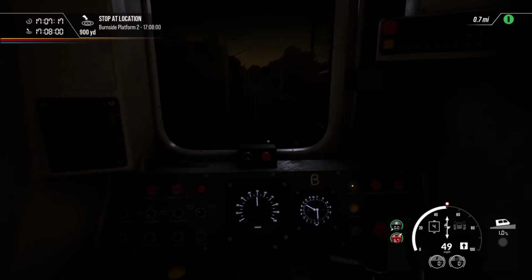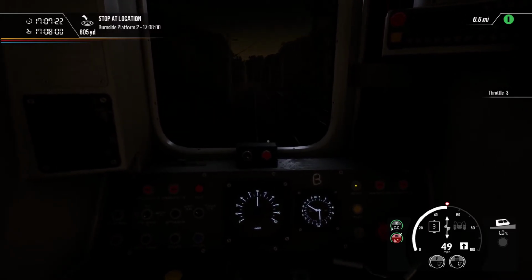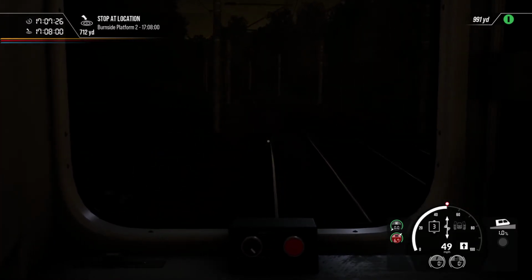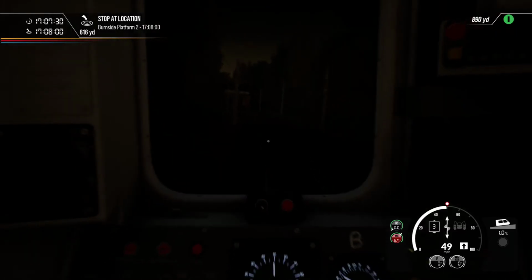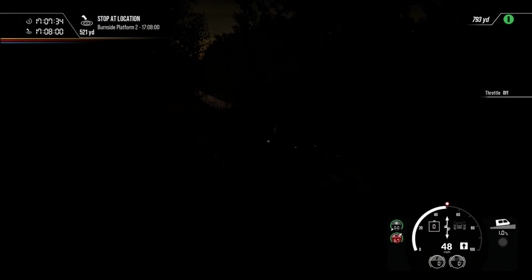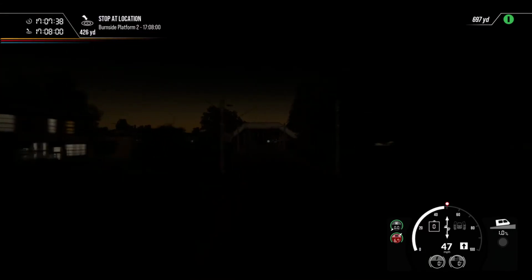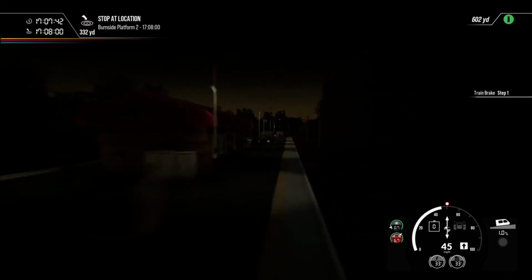Right. So 600 yards to go. I'm gonna coast, because I don't want the same happening twice in a row, or I look like a complete nitwit.